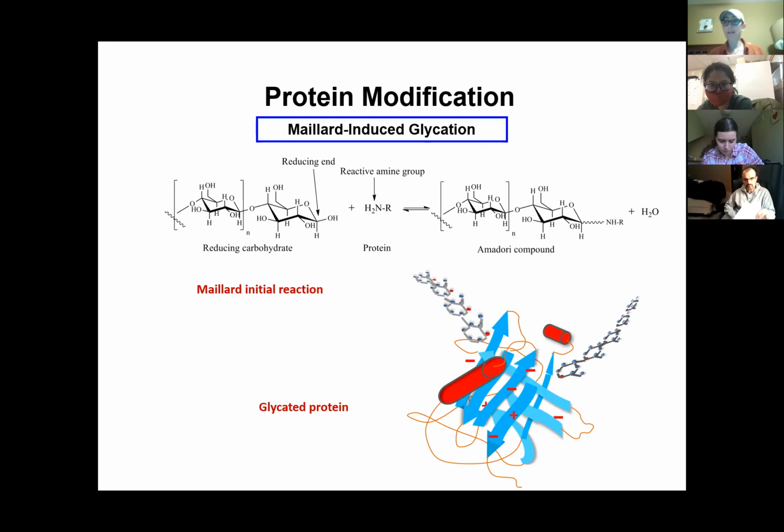So we need to look at other methods of modification. And one that has been looked at for some time now is Maillard-induced glycation to enhance functionality. And a lot of work has been done specifically on solubility. So in this situation, what's Maillard-induced glycation?